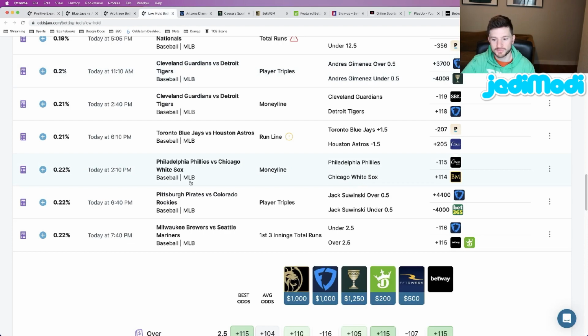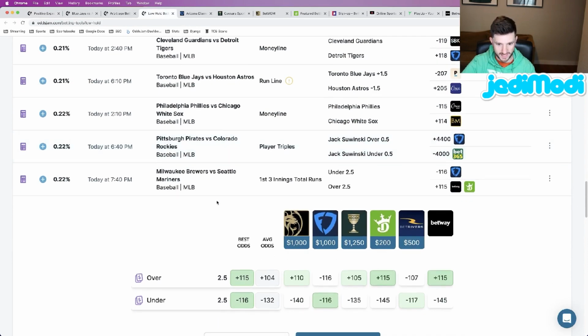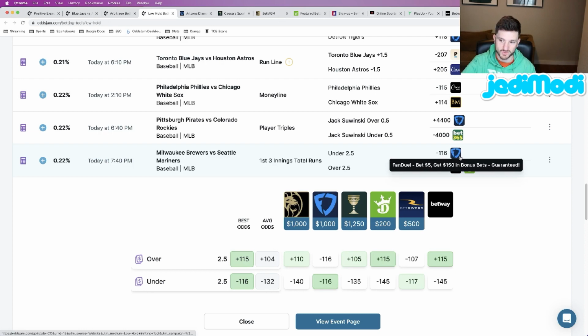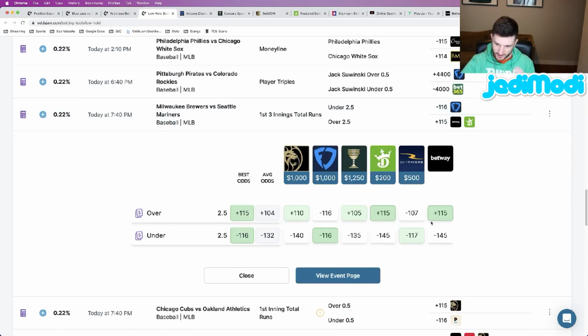And then my third play I found using the low hold page, and we are heading to Seattle. We are locking in Brewers versus Mariners. First 3 innings total runs under 2.5, minus 116 odds at FanDuel. So this play didn't show up on the positive EV page because there's no quote-unquote sharp book to compare it to, but just compare the FanDuel numbers to every other sportsbook.